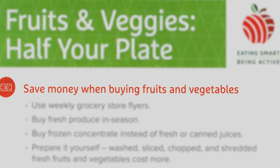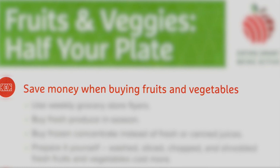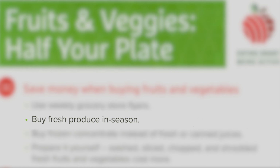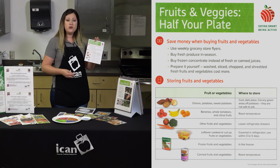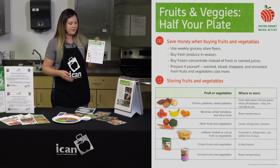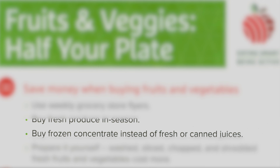So on here it tells us save money when buying fruits and vegetables by using your weekly grocery store flyers. Buy fresh produce that's in season. Again, if you need something that's not in season for a certain recipe, you're most likely to find it for a cheaper price frozen. Buy frozen concentrate instead of fresh or canned juices. They tend to cost less.